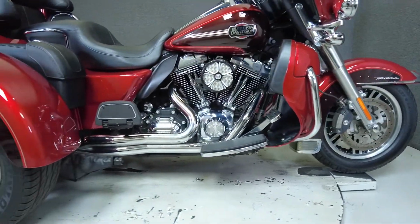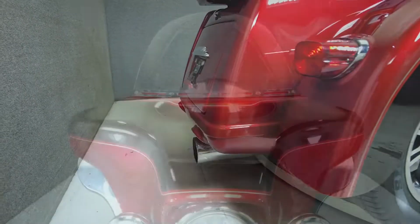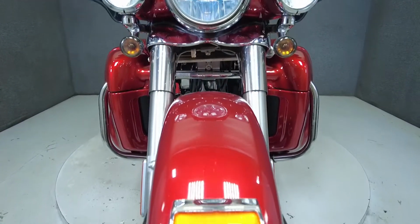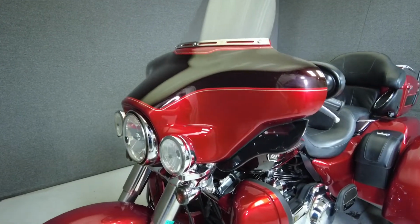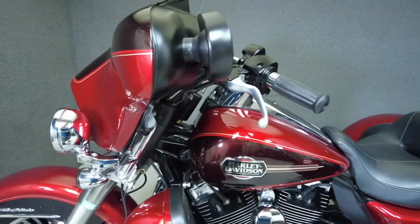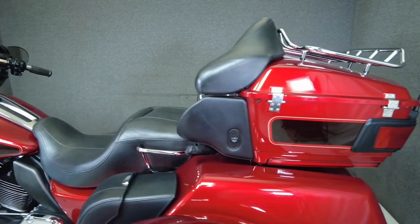Comfort and convenience are at the forefront of the TRIGLIDE Ultra Classic. Outfitted with modern conveniences, the stock twin-cam 103 motor delivered a reliable performance. The upgraded Screaming Eagle 120 cubic inch motor improves on that performance and puts 106 horsepower and 117 foot-pounds of torque through a 6-speed transmission. It has a 27.3 inch seat height and a dry weight of 852 pounds.